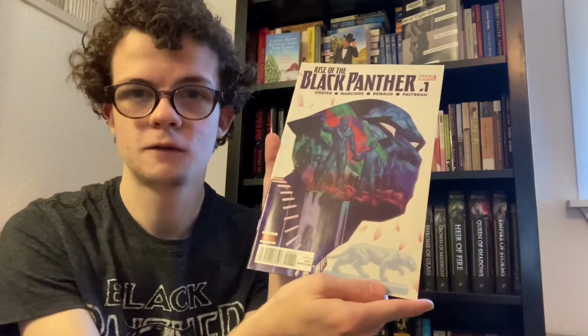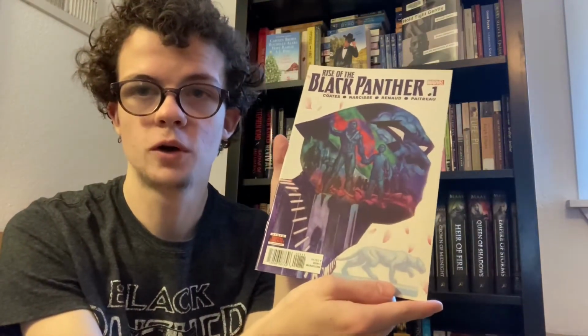So we're going to start off with Rise of the Black Panther, issue number 1, and this is by Coates, Narcissa, Renaud, and Patro. I actually have read a little bit of Coates' work on the Black Panther character because he's done a lot of different series, and I definitely know that he's a great writer because I've read some of his nonfiction as well, and he is a great writer.